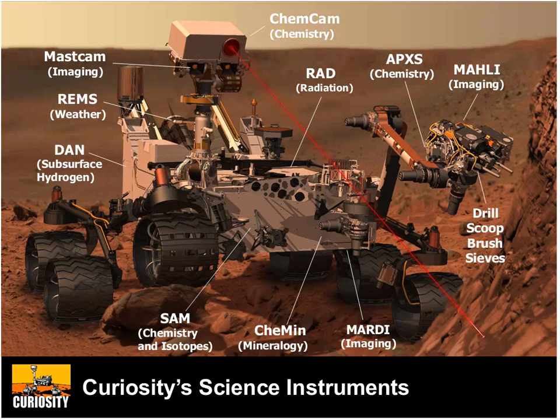Going into the body of the rover, we have SAM, which can tell us about the chemistry and isotopes in rocks, soils, and the atmosphere. We have CheMin, and that's the instrument that I work on. It tells us about the minerals in rocks and soils. We have RAD, which determines the radiation environment. If you go out to the arm, there's APXS, which can also tell us chemistry. We have MAHLI, which is like a really powerful magnifying glass or a hand lens. And then we have the sample handling system, including the drill, scoop, brush, and sieve.